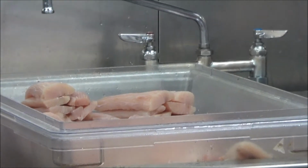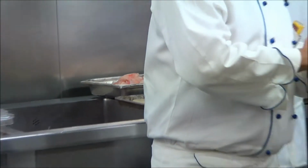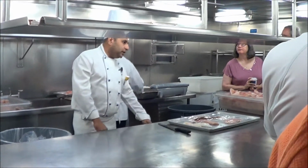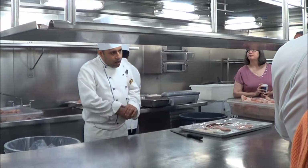Smoke your own salmon? You smoke your own salmon? Sample for the steakhouse. Only that one, that's the appetizer, that's the only thing we smoke. Nothing else.